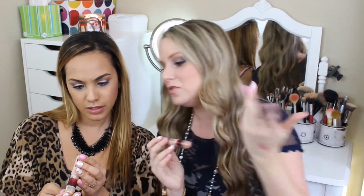All right, next we have a product that we both love. These are the Maybelline Instant Age Rewind Concealers. Mine is in the brightening color, the pinky-toned one. Mine is a neutralizer, and I think it's the number 20. It goes by numbers, so whichever number works for you, I guess.